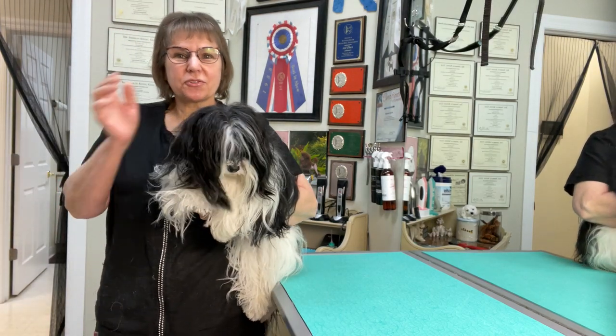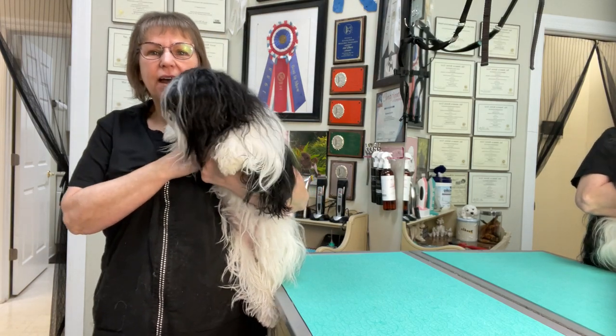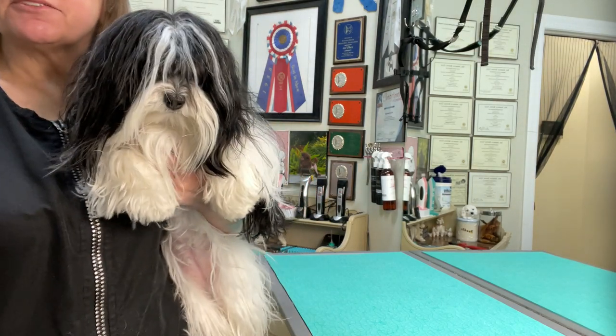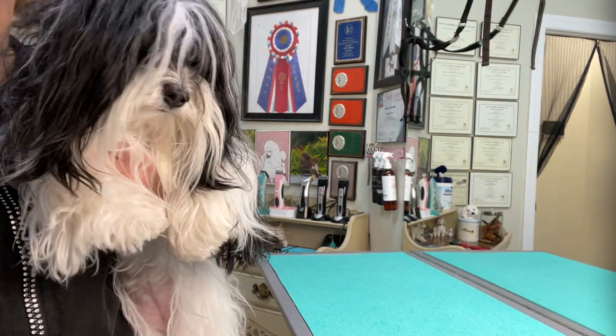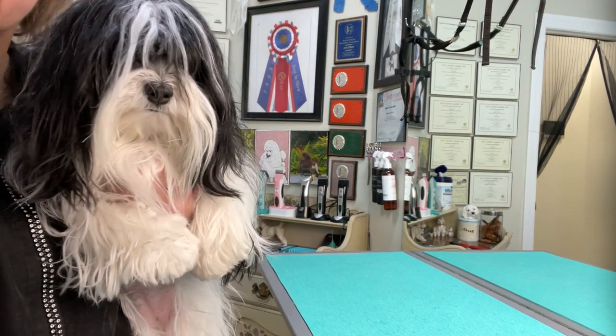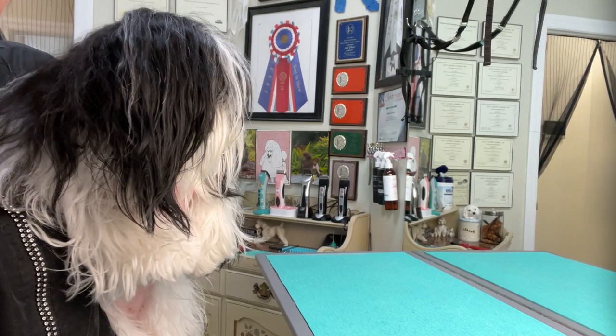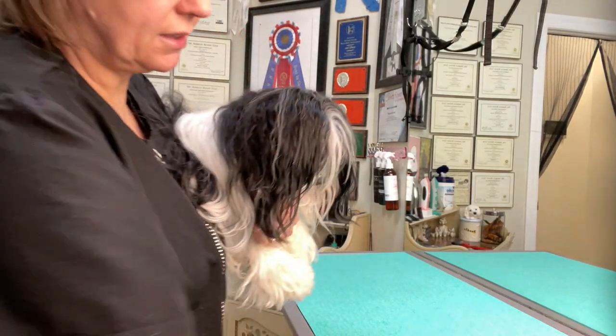I'm a certified master groomer in Tampa, Florida, and I am here with Sarah Beth, the Havanese. She is here for a groom, and we are going to get started on her. She's going to keep a full coat with a little bit of hair trimmed around her eyes, around her feet, and under her tail. So let's get busy.